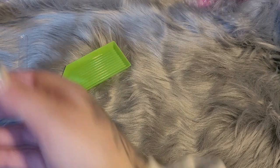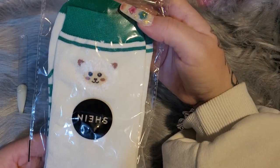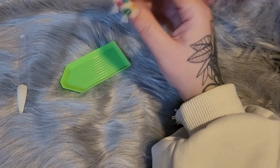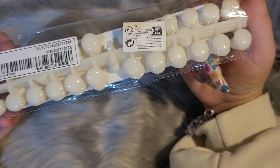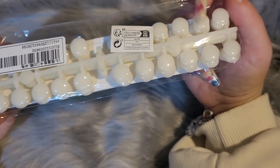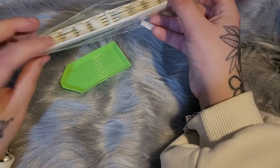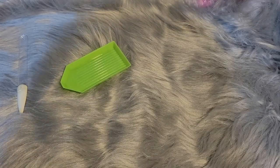Oh, I got a free gift as well, so I got some more socks. These ones got a little sheep on. Cute. Everyone likes free socks. I love socks. I got these. I can't remember what I got them for. Although I do have a reason, I think. They're just the little swatch tabs. And they come with the glue dots. And they're also... Look at that. It's like open. Yeah. There's those.